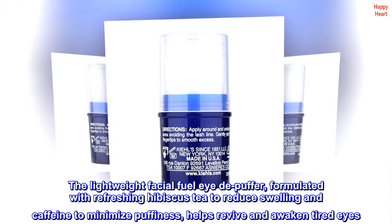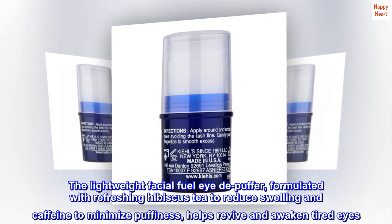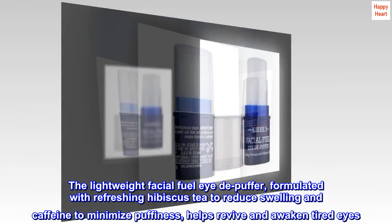The lightweight facial fuel eye depuffer, formulated with refreshing hibiscus tea to reduce swelling and caffeine to minimize puffiness, helps revive and awaken tired eyes.